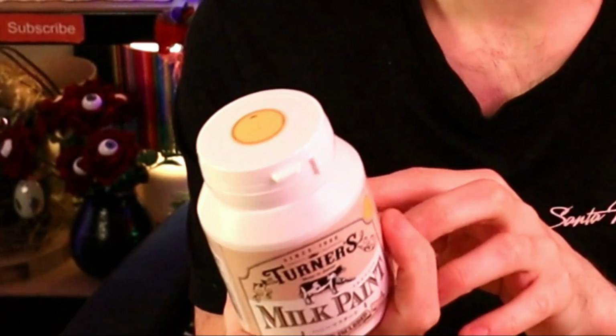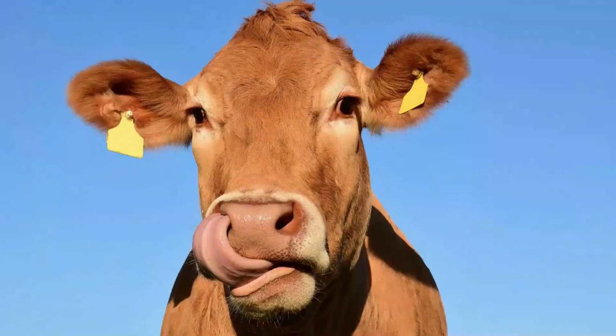So I thought we'd test out all these paints in different colours and see what milk paint's about. See if it's any different from just regular paint, I guess. Strange one. I'm excited for it. I'm interested. I hope you are too.